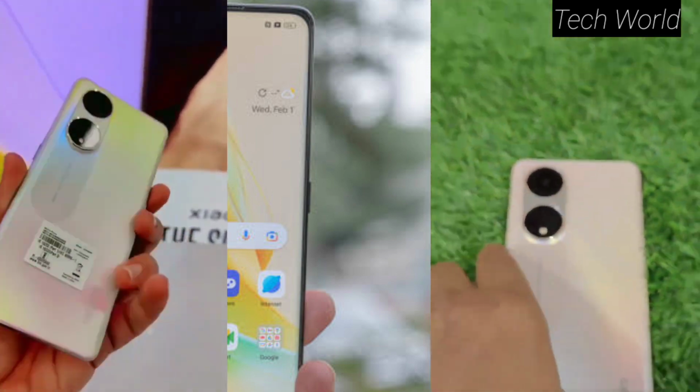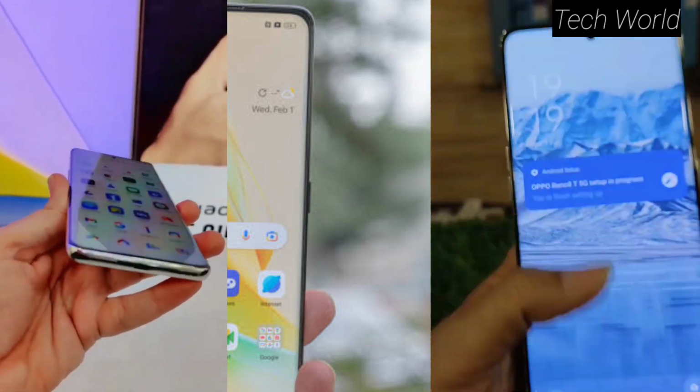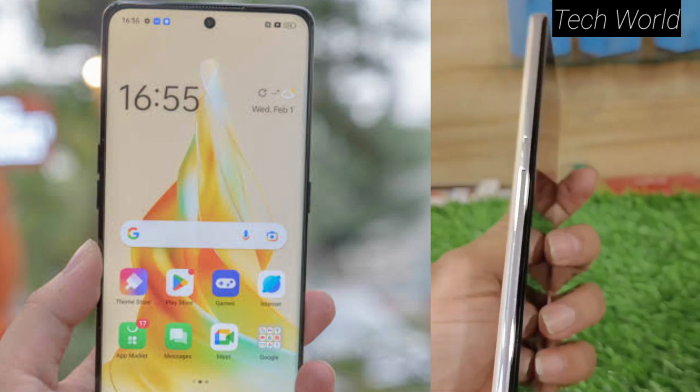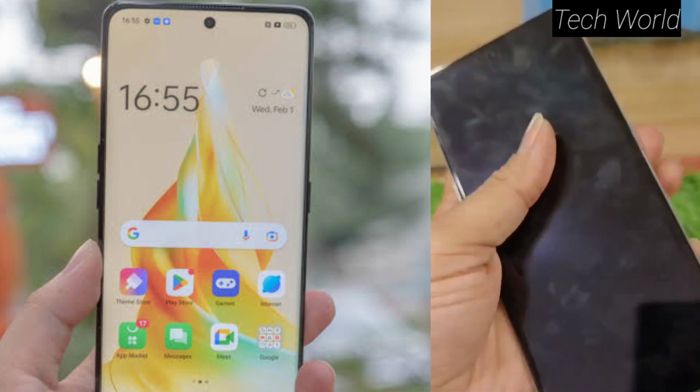Conclusion. In conclusion, the Oppo Reno 8T 5G is an impressive device that offers a great combination of design, performance, and features. Whether you're a photography enthusiast or just looking for a great 5G device, this device is definitely worth checking out.